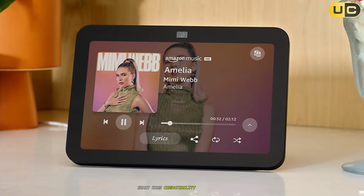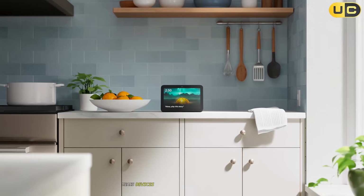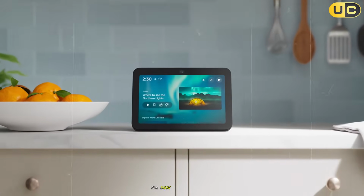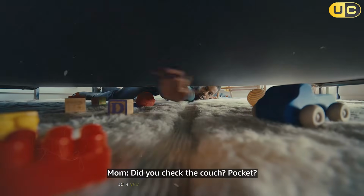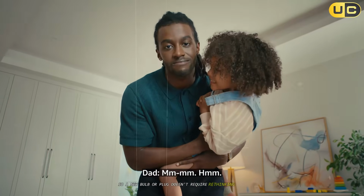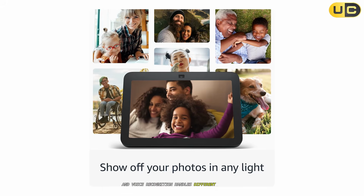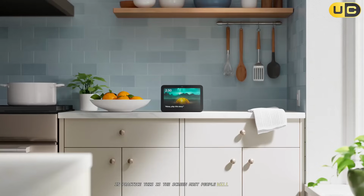Smart home compatibility is excellent. Support for standards like Matter and Thread means devices pair faster and stay connected more reliably. The Show 8 also works well as a bridge for devices from different brands, so a new bulb or plug doesn't require rethinking the whole setup. Multi-room music syncs smoothly, and voice recognition handles different household members accurately. In practice, this is the screen most people will use the most.